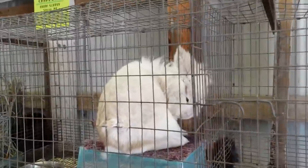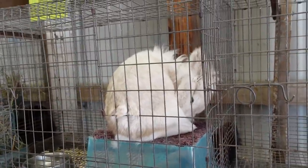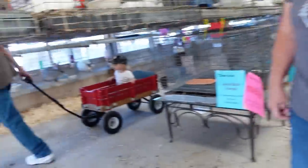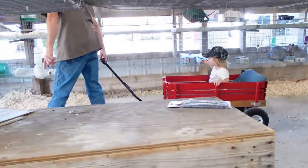Oh, look how cute he is. Wow, this cat is cool. It's a bunny. That's a bunny. Charlotte's taking it all in too.